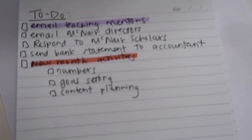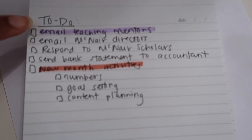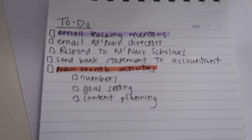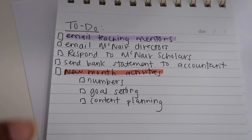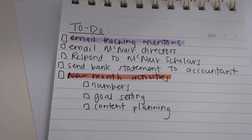Alright, so here is the to-do list for the day. And I've highlighted the things that I think are the most important on my to-do list. I have 1 most important faculty responsibility and 1 most important business responsibility. And I do like to break things down into smaller subtasks if I do have smaller subtasks.